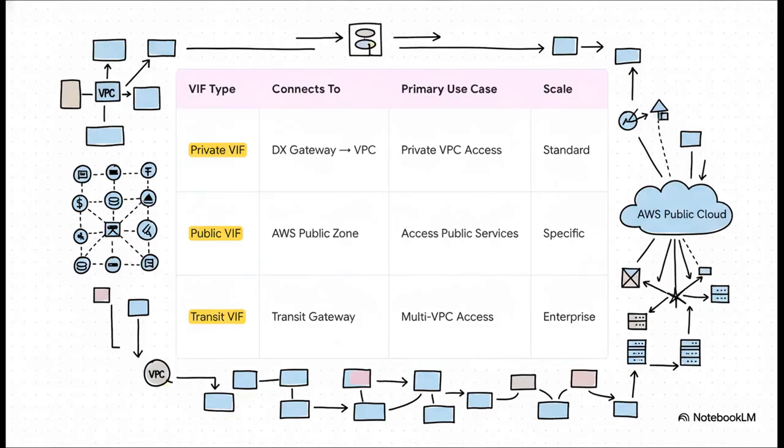So, just to recap, the key here is picking the right tool for the job. You've got a private VIF for your own VPCs, a public VIF when you need to get to AWS public services, and a transit VIF when you're dealing with that massive enterprise-level scale.